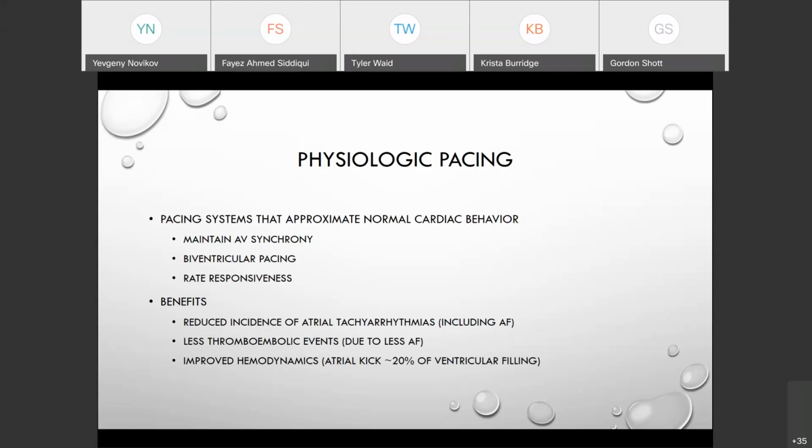The benefit to this: when you are simulating physiologic pacing, you're reducing the incidence of atrial tachyarrhythmias, including atrial fibrillation. Because there's less AFib, there is less risk of stroke and thromboembolic events. And obviously there's improved hemodynamics when you're able to maintain your AV synchrony. As you remember, your atrial kick contributes at least 20% of your ventricular filling, sometimes more than that in patients who have a restrictive physiology or diastolic dysfunction.